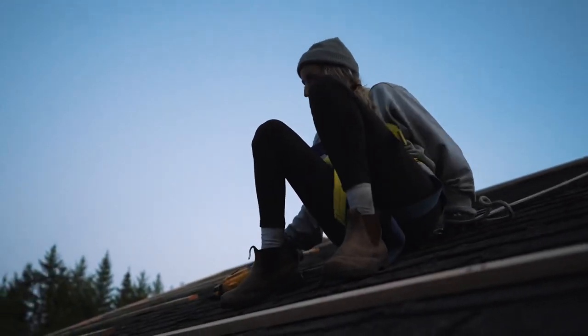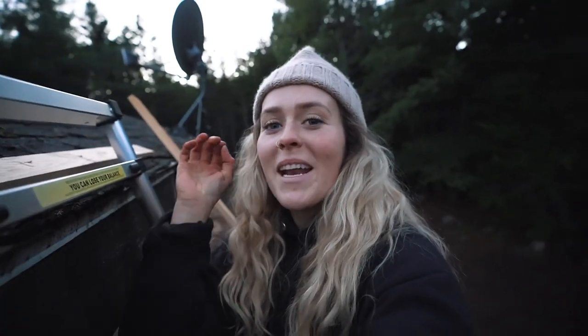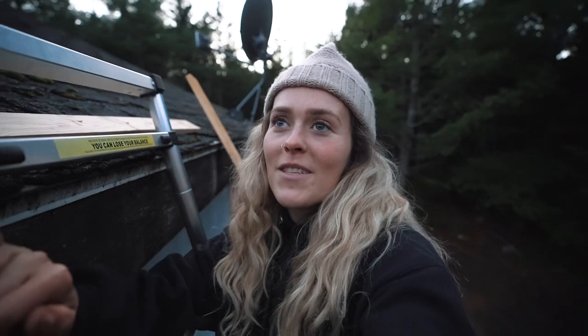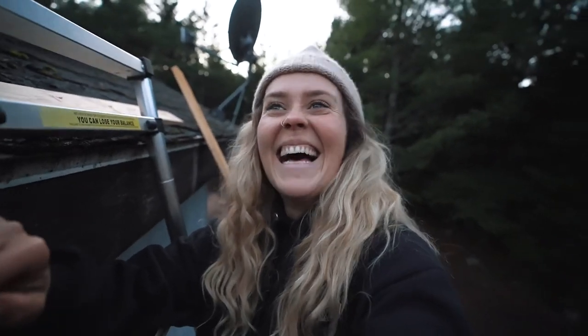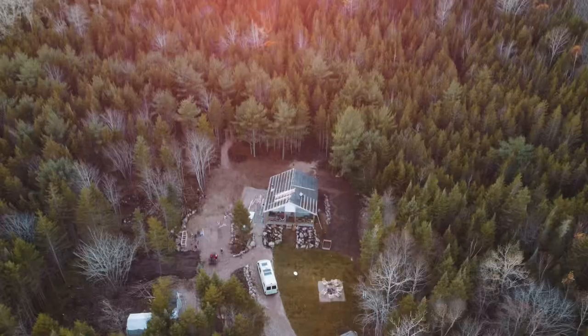Jasmine is absolutely crushing it up here on the roof. She's been on the roof all day long. She's put in every piece of strapping, and I'm just the helper. Okay, well, I'll be down there helping.